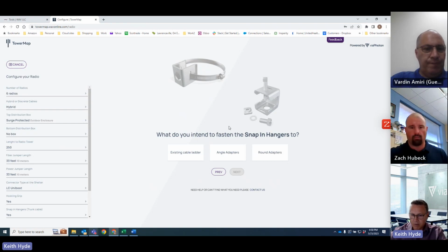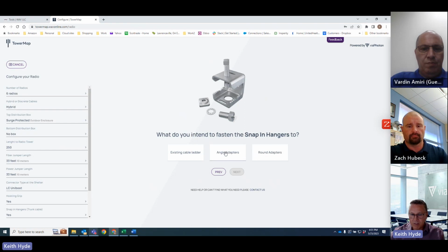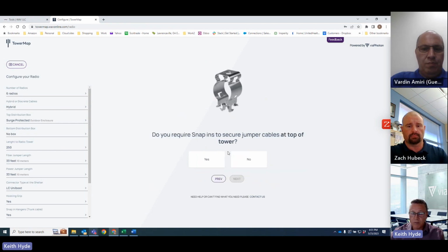And I'm so sorry, wrong statement there. I jumped ahead of myself. This is for the type of tower. If you're using an existing cable ladder you have there now, you might need angle adapters or round minter adapters. We can quote these on here through Wave, and you'll have this as a complete solution on the BOM. We're seeing most towers use angle adapters, so we'll move forward with that.